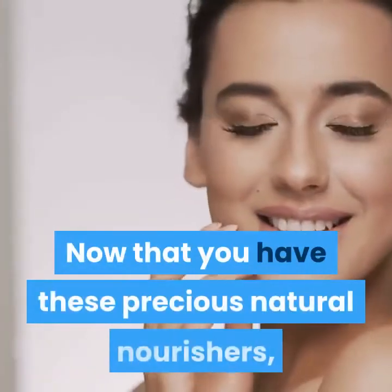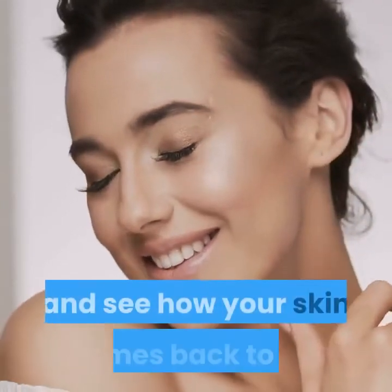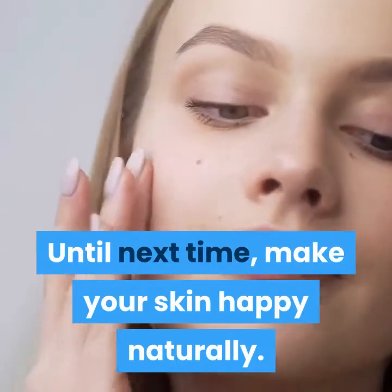Now that you have these precious natural nourishers, all you need to do is start using them and see how your skin comes back to life and becomes super soft in minutes. Until next time, make your skin happy naturally.